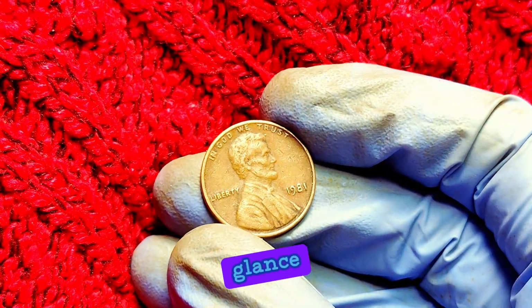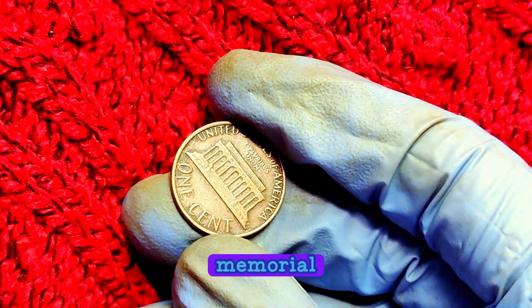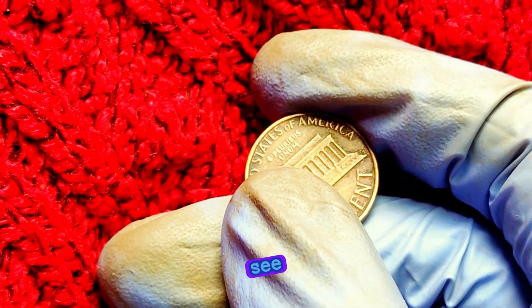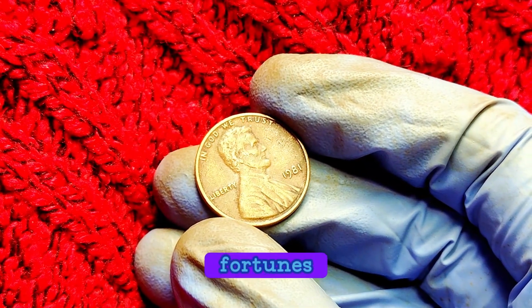At first glance, it's Abraham Lincoln facing right, the familiar wheat-free memorial reverse on the back. Nothing dramatic, nothing flashy. But collectors who know where to look don't see a penny. They see a potential anomaly. And anomalies are where fortunes begin.